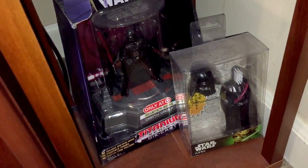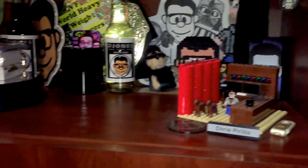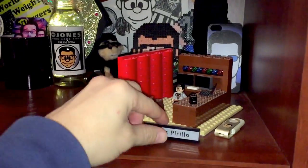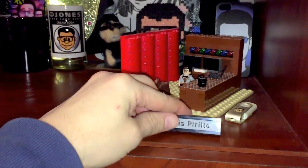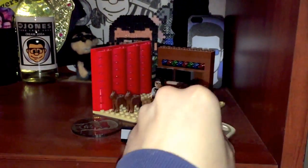And a Darth Vader toothbrush, not available in the U.S. I believe only in Japan, so that's where he's currently sitting. There's the Lego shelf again. And if you were wondering, yes, this is a brick. This is a Lego brick that's also a name badge. Kind of neat. And, yes, a Lockergnome USB drive.